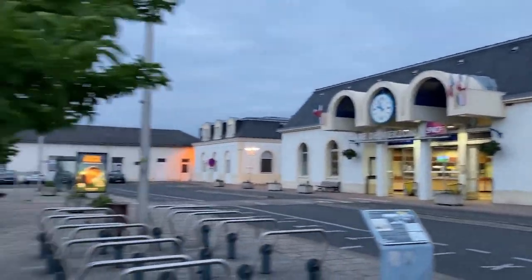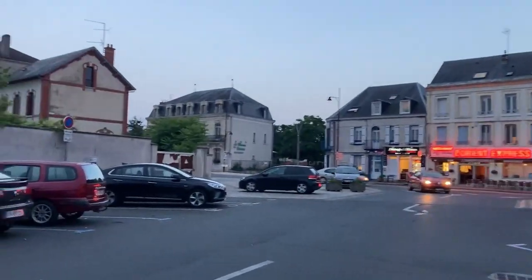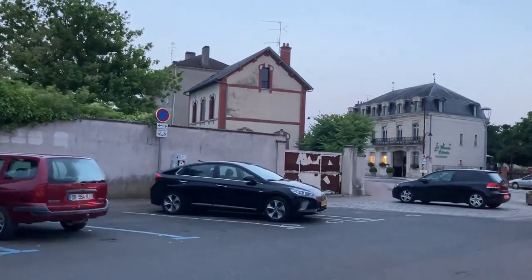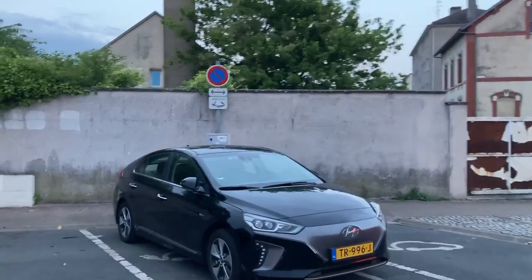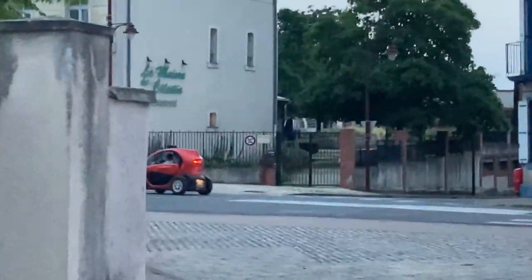Gare de Vierzon. And over here, the 22 kilowatt charger. Only one slot, because the other one is the 3C connection, or Schuko. Twizy!